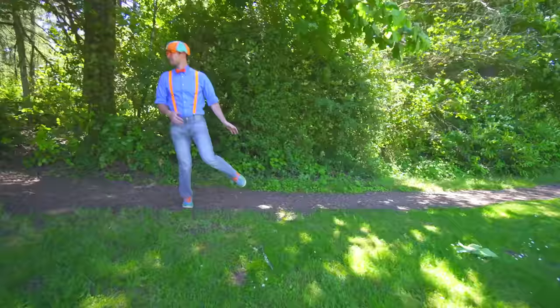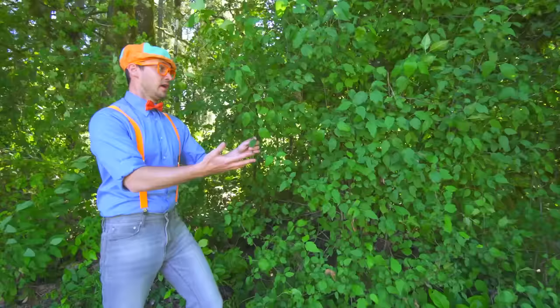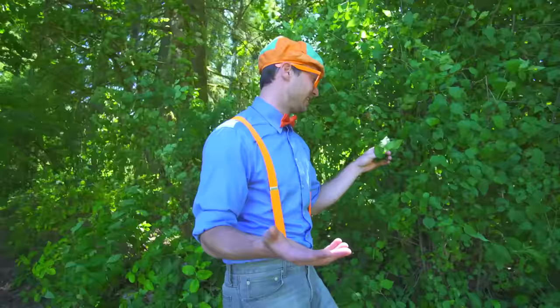Wow, this park is so beautiful. Like, these plants, they just look like plants, but they're so beautiful to me. Look, they're so green and alive. And they smell so great. Wow. Hey, I'm kinda hungry. Let's go eat some more.